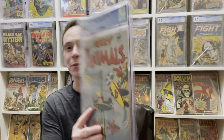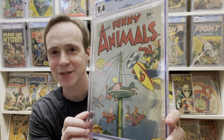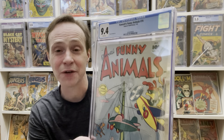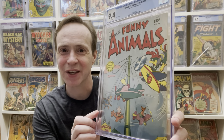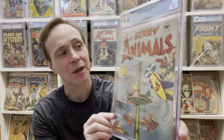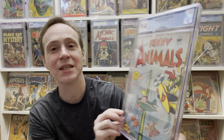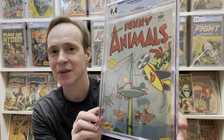But that is not the highest graded Golden Age book I have. I have one higher. That was a high one, but not my highest. My highest is Animal Funnies number 1, and it's a 9.4. So fairly high grade. I don't really chase after the high grades generally, but this is kind of a cool book to have in high grade. And this is from 1952. So that's my highest grade Golden Age.